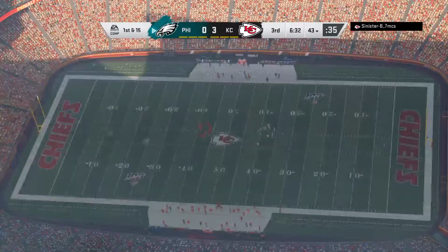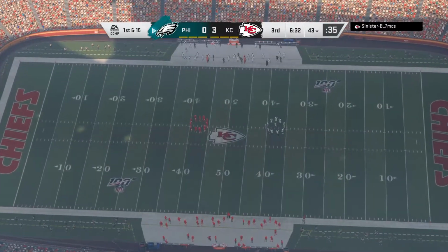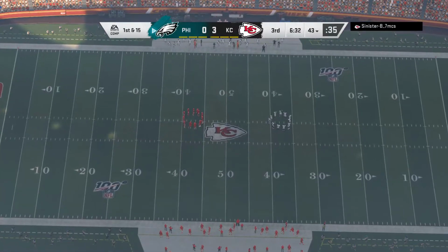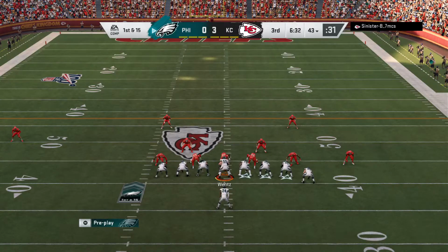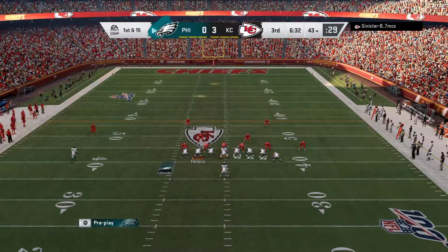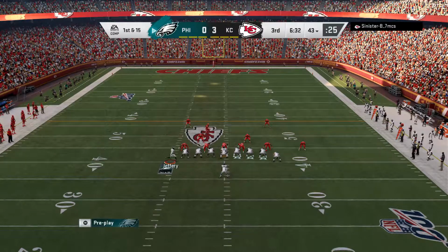Nah, man, nah. Your boy at the end definitely jumped the gun, but okay. We gonna pretend it was our boy. A false start backs him up 5, first and 15. Nah, I don't wanna hear none of that. He was out of line and they know it.